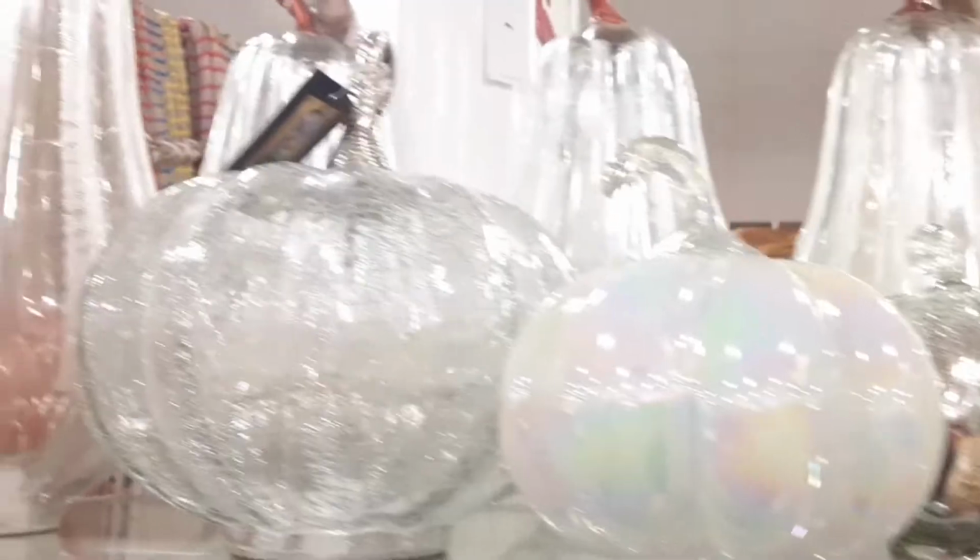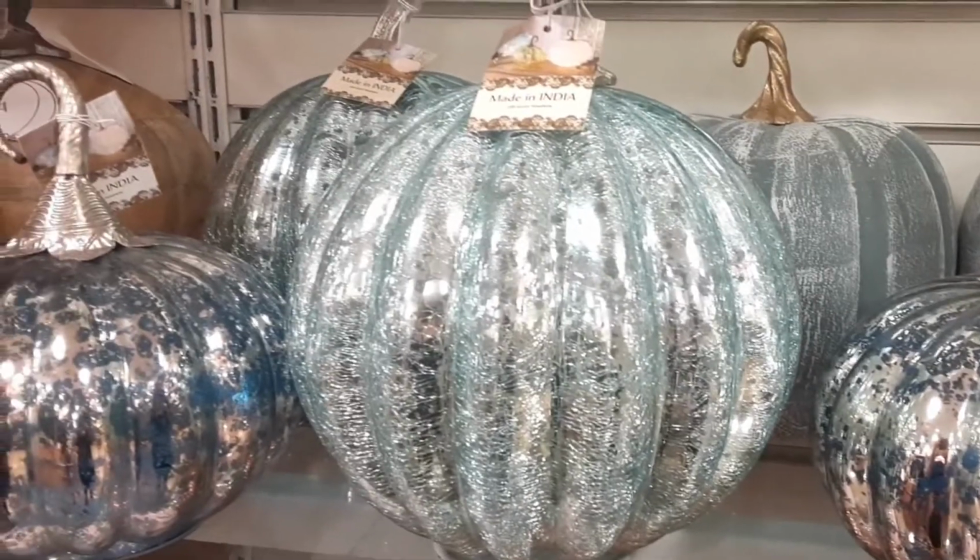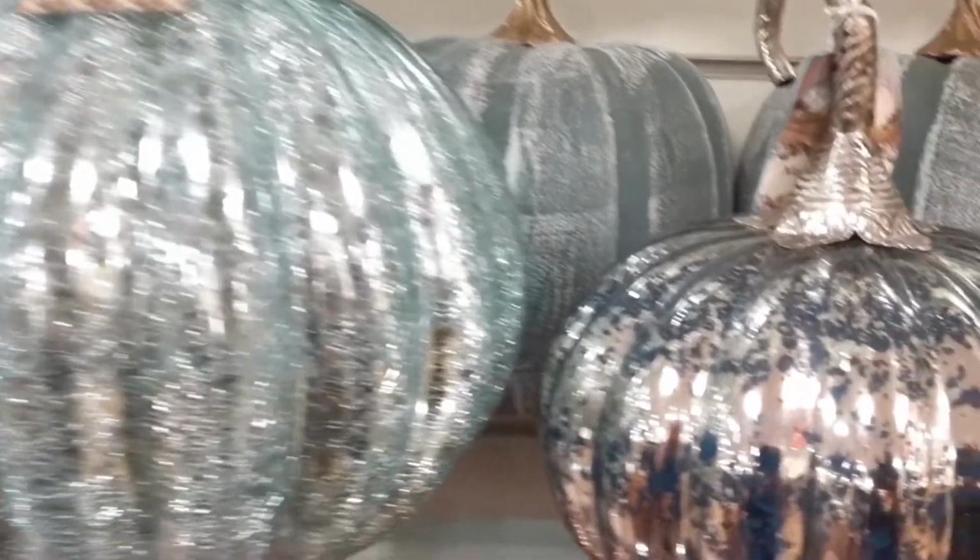And then they do have a lot of clearance items. This is the time to pick up those pieces that you wanted a few months back and you did not get. But this is my favorite section right here. The glam, the elegant, the neutrals. But I'm also loving the color a lot.